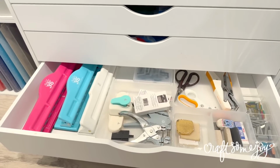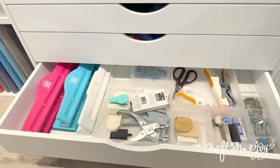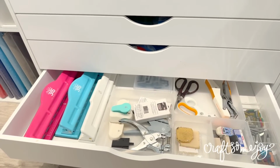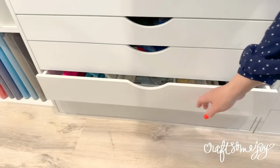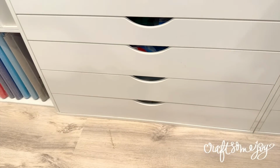These are my punches, my disc punches, the Happy Planner punches, my notebook punch, all other kinds of punches, heavy duty scissors, stapler, heavy duty stapler and staples and so forth. So these are kind of really big bulky tools that I only use once in a while. And then the bottom drawer is so not exciting, but this is where I keep my laminating, because the laminating sheets were really big. So I just needed kind of a long skinny drawer to keep those in. Okay.